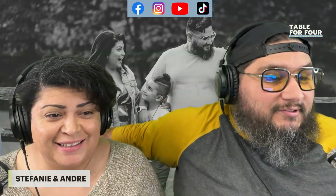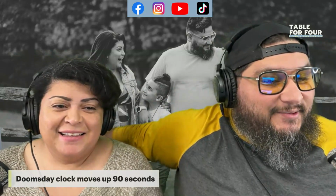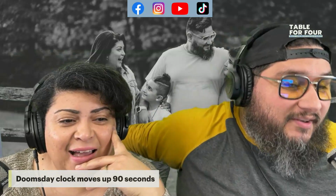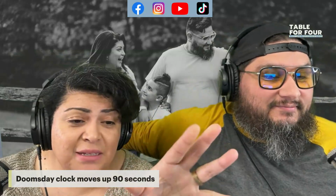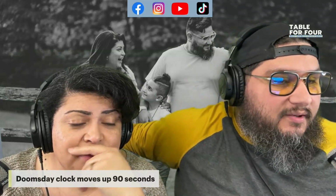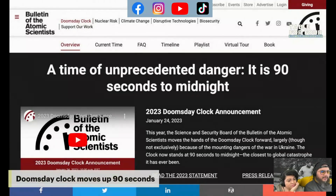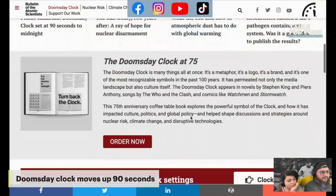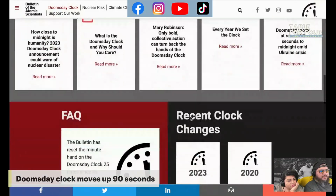Our next article is "The Doomsday Clock Moves Up 90 Seconds Closer to Midnight." Now, I want to know what this means, though. What is this article from? This is from the Bulletin of the Atomic Scientists. They determined that this year they moved up the Doomsday Clock, which is right here. What is the Doomsday Clock?